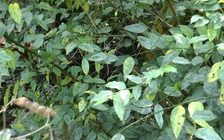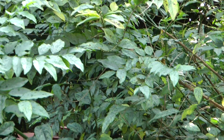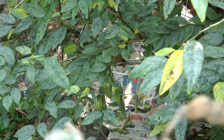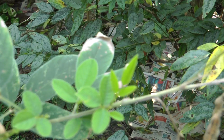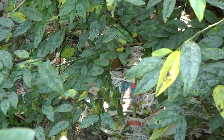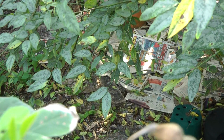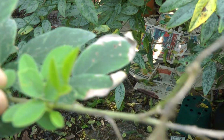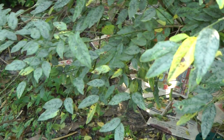Okay, I'm tripping over stuff here, even though I'm walking on a walkway. Here is a katuk. This is a perennial vegetable from Borneo, I believe it's native to. And it's grown in a lot of tropical areas. Of course, it's perennial. It'll come back year after year. And these leaves taste a lot like peanuts or peanut butter. Raw. I don't know what they taste like cooked.